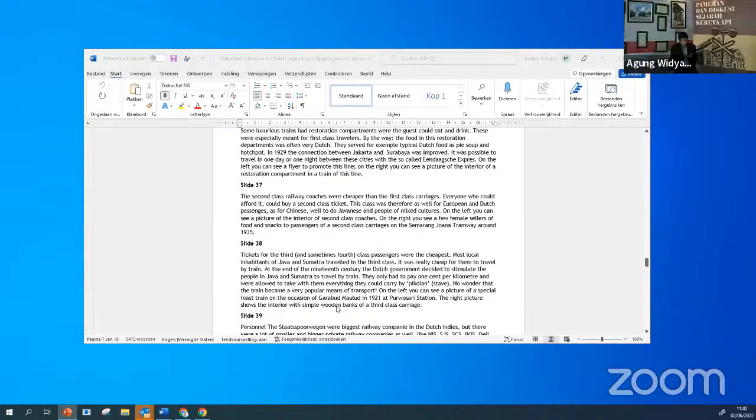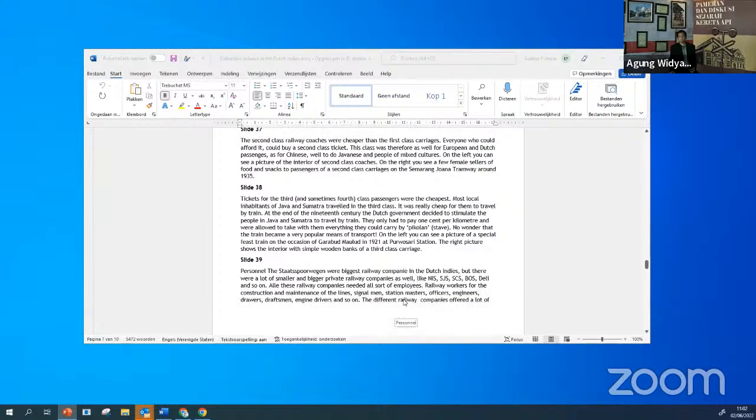On the left, you can see a picture of the train on the occasion of the Rosari station. And the right picture shows the interior, with simple wooden benches, of a third class carriage. Then the picture also gave an impression of the personnel.